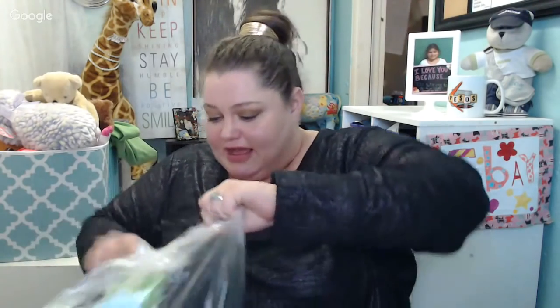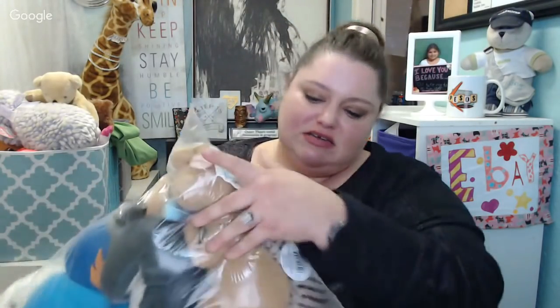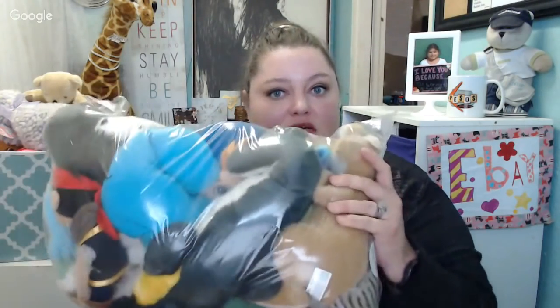$2.99 for this bag. I bought it because of Scat down here, the Ice Age squirrel. I have sold him before. He was the Build-A-Bear version. He has little acorns and stuff, and I sold it for like $50. This isn't the Build-A-Bear version. However, I always keep an eye out for him because there are some of those Ice Age ones that are really worth money.